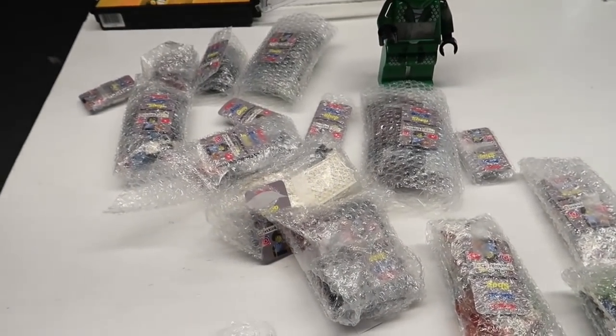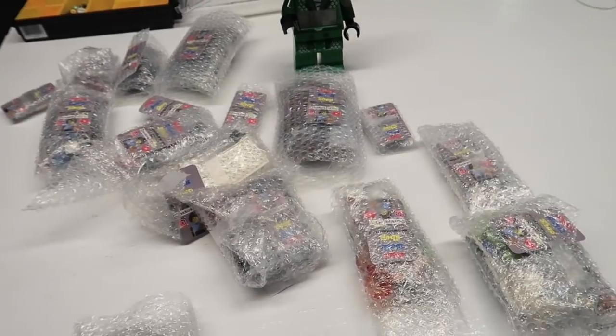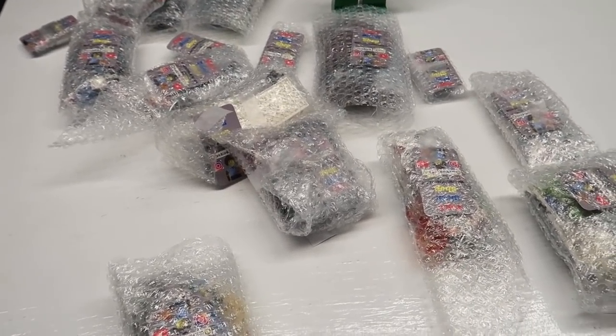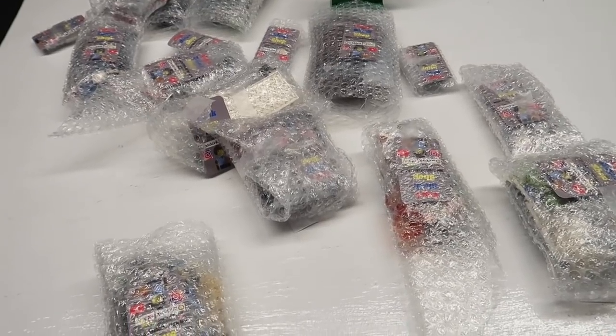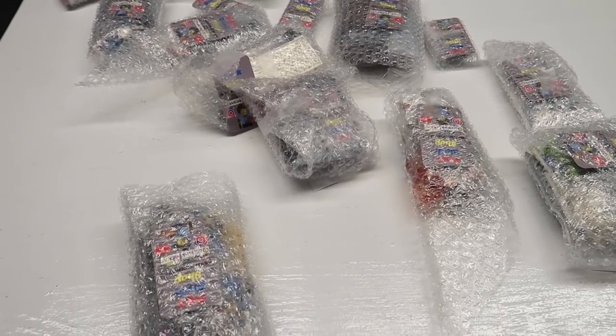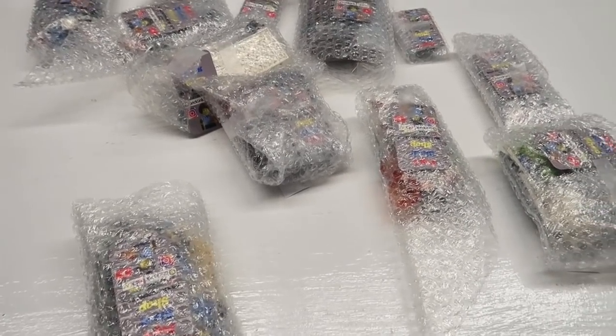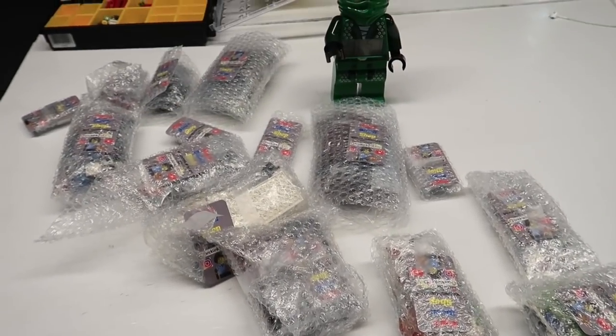16 Brick Owl and Bricklink orders, 8 of each. And this is Friday morning, August 14th. So on August 13th, Thursday morning, I had 17 total orders. So it's been a little bit of a sales boom here. And I just got another $50 order that just came in.